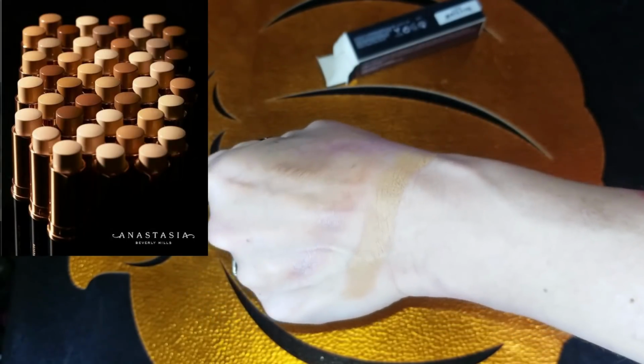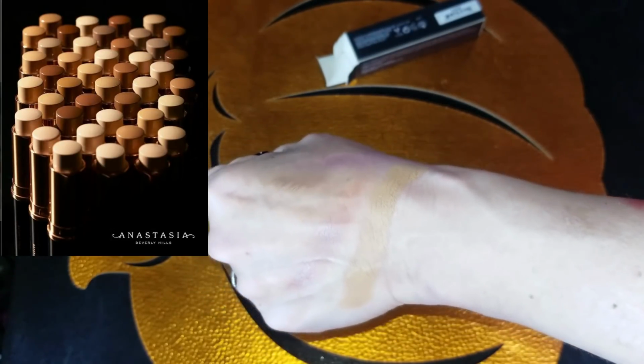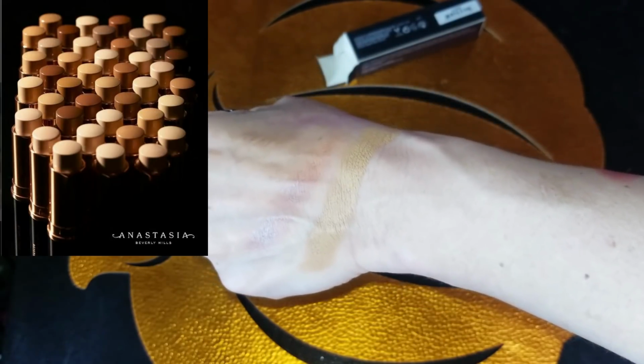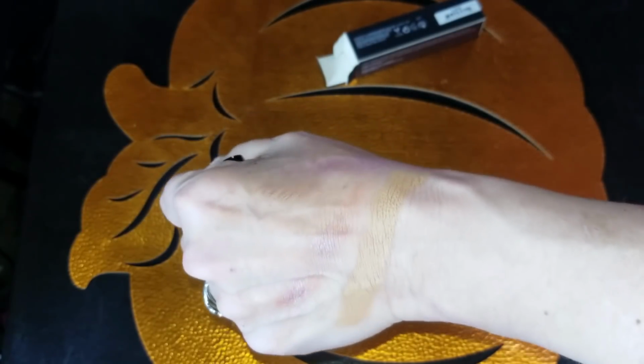But at $17, and I highly recommend this foundation, I think it's a steal, and they have a ton of shade range. So you should be able to find a shade that suits you. And I do like the foundation. It lasts long, it's easy, and it's affordable right now. So you have to get it now.